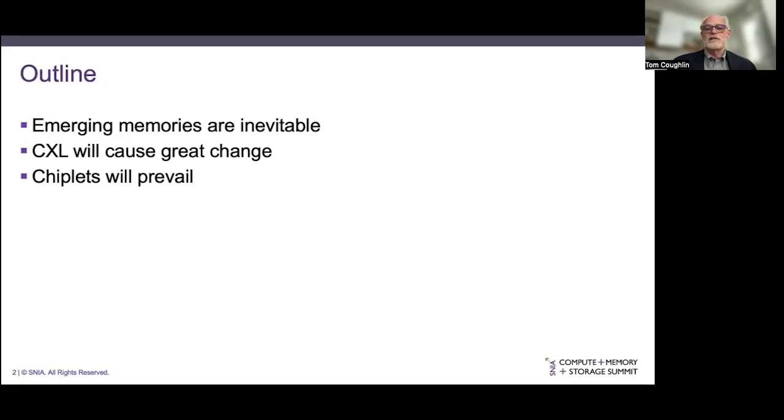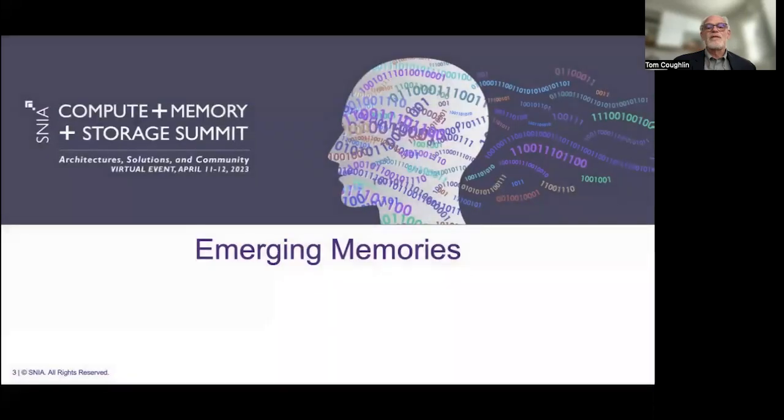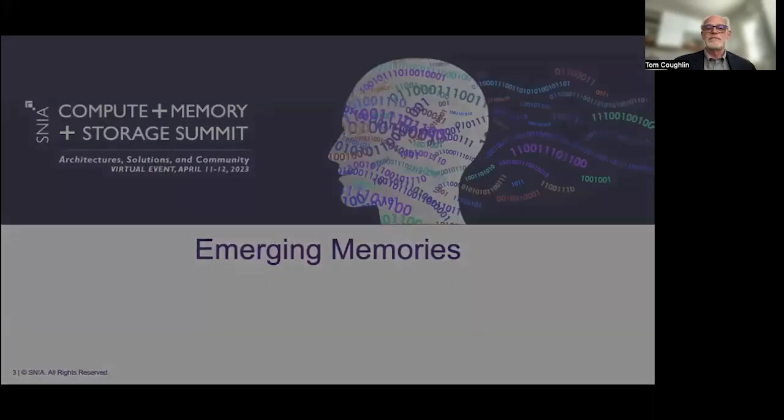We'll also surprise you by showing that chiplets are actually an embodiment of Gordon Moore's law, as it was explained in his original paper back in 1965, and also a paper in the 1970s. For now, let's chat about emerging memory technologies.